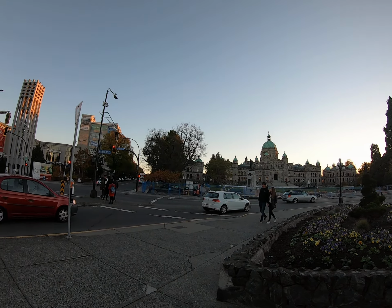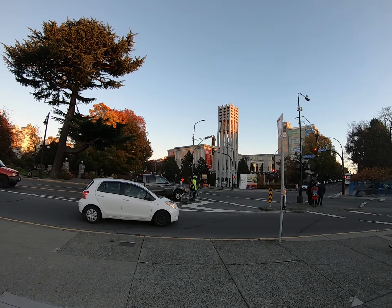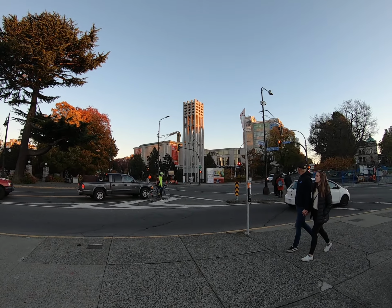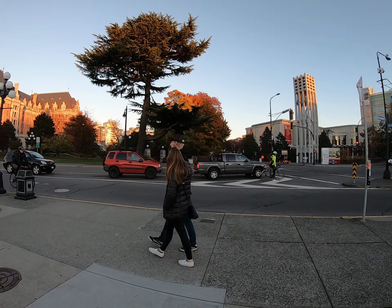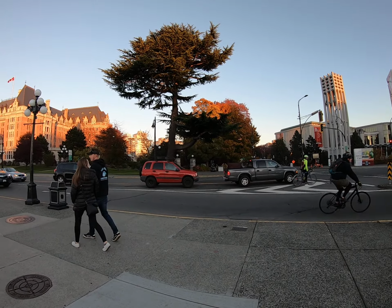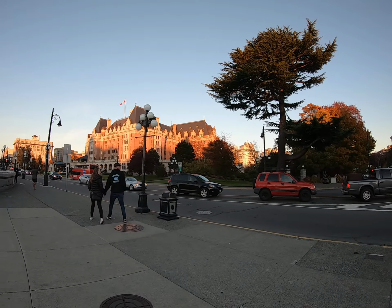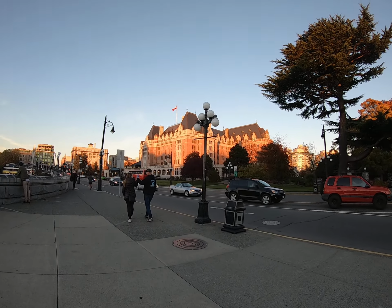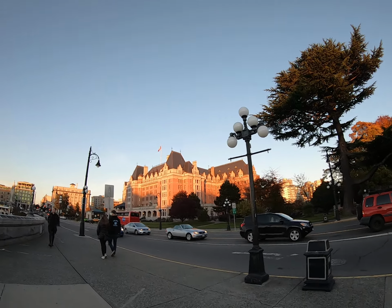So this is Belleville Street here, and this other street that intersects is called Government Street. You can see the Royal BC Museum across from us here, and there's a statue of Emily Carr in front of the Empress there. And you can see it's really nice, late afternoon light for the Empress Hotel. I'm just going to walk a little bit along here.